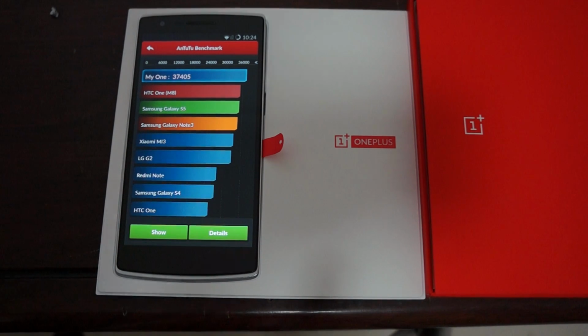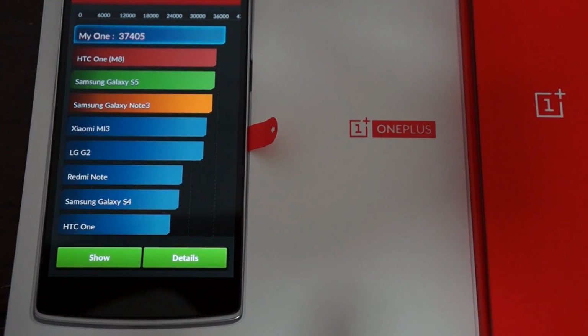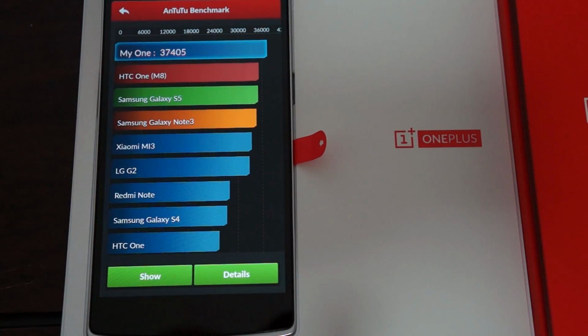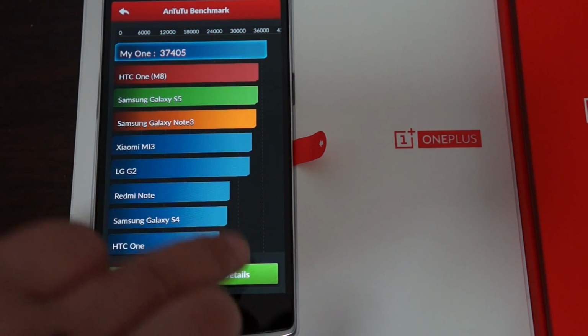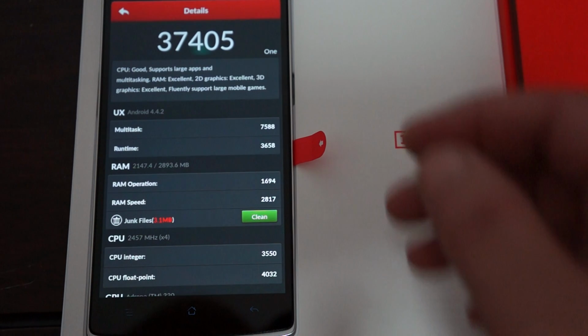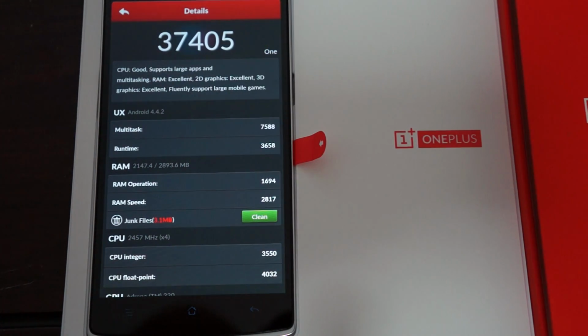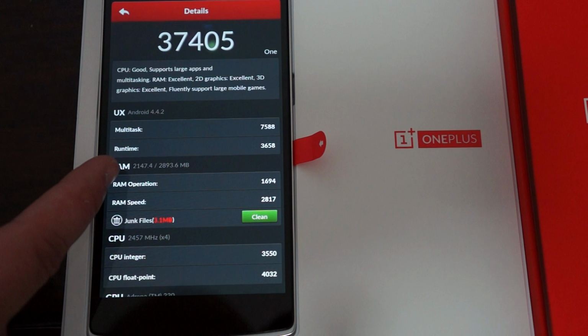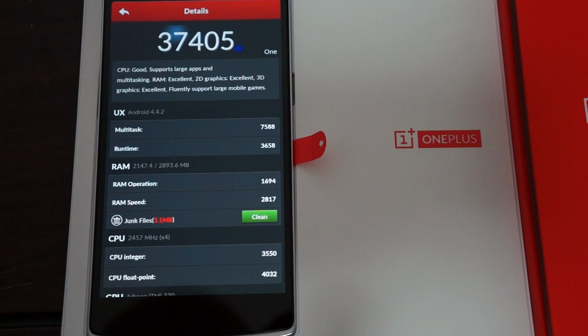And it looks like this gets the highest score I've ever seen. I think the previous was 26,000, and that was for like the Oppo Find 7A or something. So this gets 37,405. Let's check the details out here. So it's running Android 4.4.2, so basically Android 4.4 KitKat. Again, 3 gigabytes RAM with about 2 gigabytes free, 2.15 free.